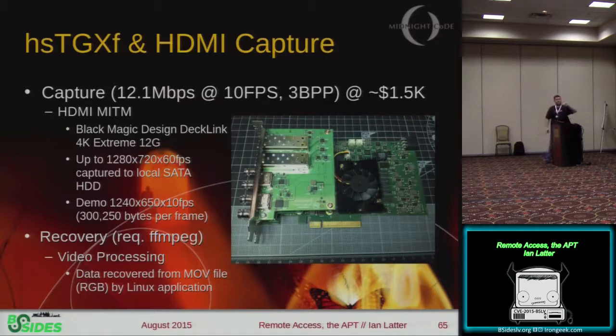That Blackmagic designed Decklink 4K Extreme 12G card is designed to capture 4K video at full frame rate. The only reason why I'm not showing you a gigabit download today is because I couldn't parse the bloody video file in Linux. What I got, FFmpeg came the closest, and it allowed me to get 3 bits per pixel, which is giving me 12.1 megabits per second. But that's the only thing stopping me from making this faster. I didn't have a Windows box to try it on. So 12.1 megabits per second, I'm doing 10 frames per second at 3 bits per pixel.